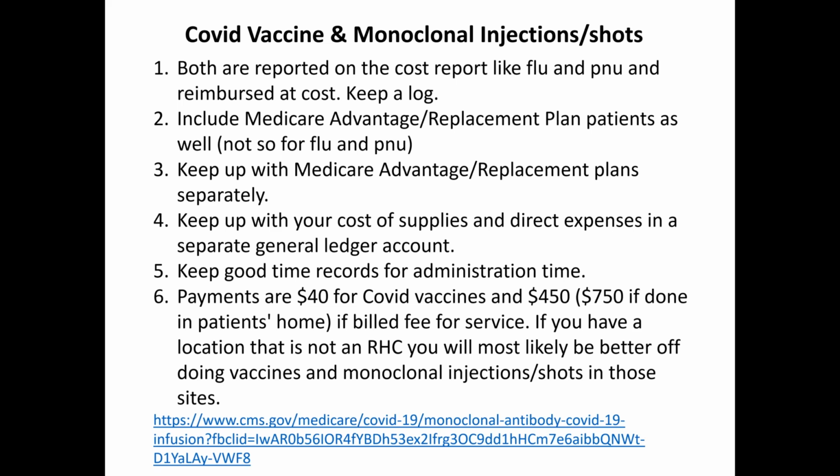If you bill it fee for service on your COVID vaccines, fee for service people are getting $40. You're also getting $450 fee for service if you do the monoclonal antibodies. If you're a hospital or if you've got locations that are not rural health clinic, you are much, much better off doing them in the non-RHC setting. That way they will not go on the cost report. You're not going to get $450 for those monoclonal infusions on the cost report. From what we've looked at so far, it's going to be nowhere close to that. So if you have that option, you'd want to do them off-site away from the rural health clinic as well.